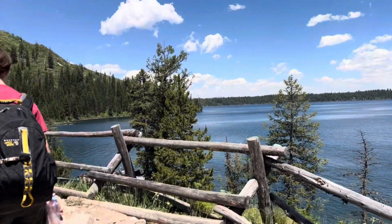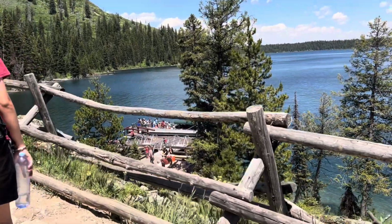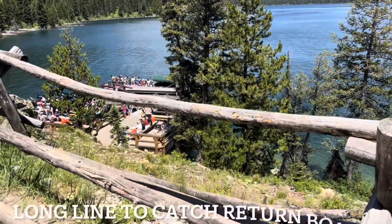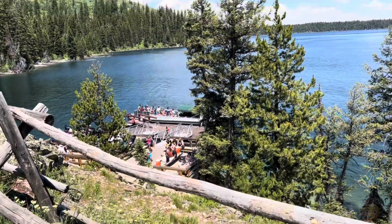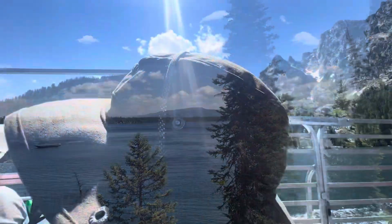We eventually made it back to the boat dock. What a great adventure. Unfortunately, there was a very, very long line to catch the boat back. And he turned around and got up on his little hand and did his little thing. He's like, what are you going to give me?